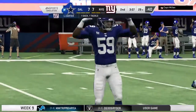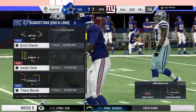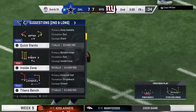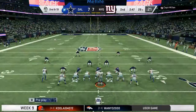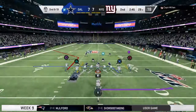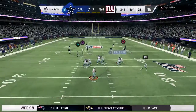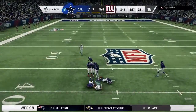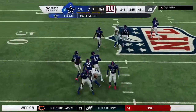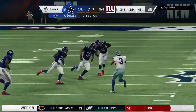And he can't get away from the pressure. The Giants get there. Lorenzo Carter, he's the one to get him, and that is sack number 7 for him on the year. And they need to work to at least get some of this yardage back after the sack. 2nd and 19. Now Rosen looking to throw. Over the middle, that's hauled in by Isabella. They get 14 back, but it leads now to a 3rd down.